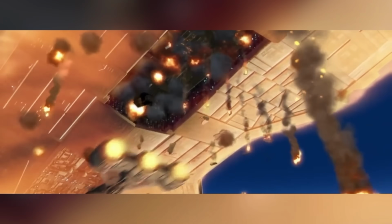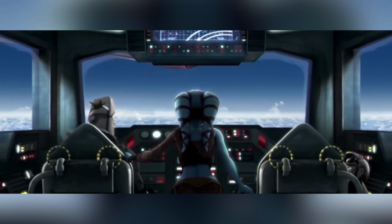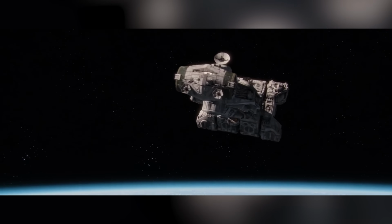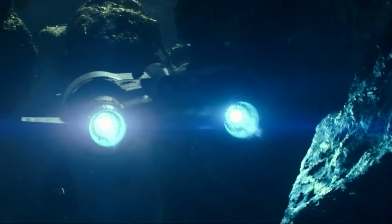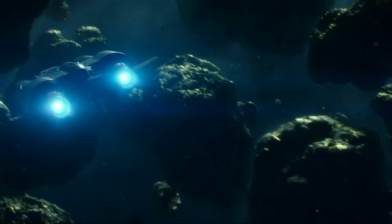So that's our list. 10 ships where crews don't just survive in space, they thrive there. Where the choice to never land isn't about running away, but about running towards something better. Freedom, independence, and maybe a little unsupervised celebration.